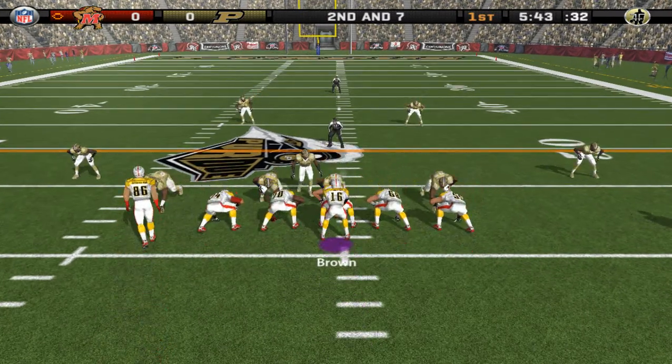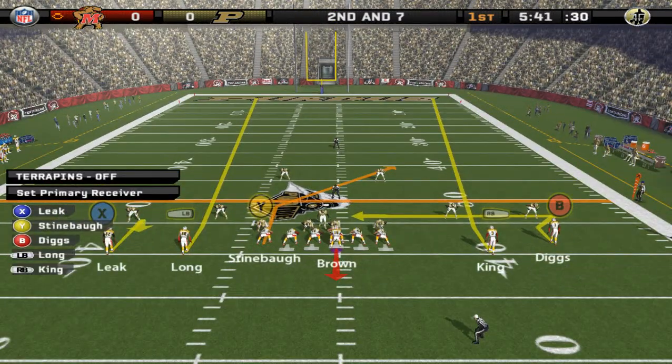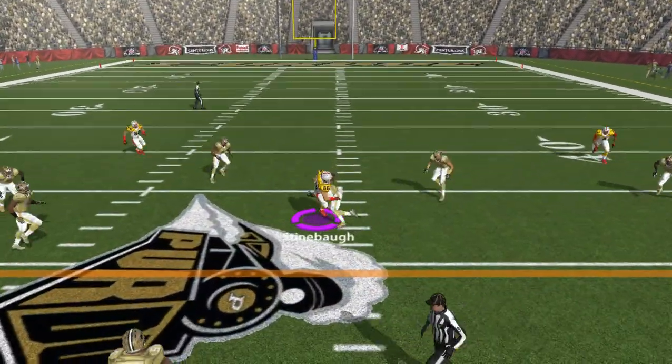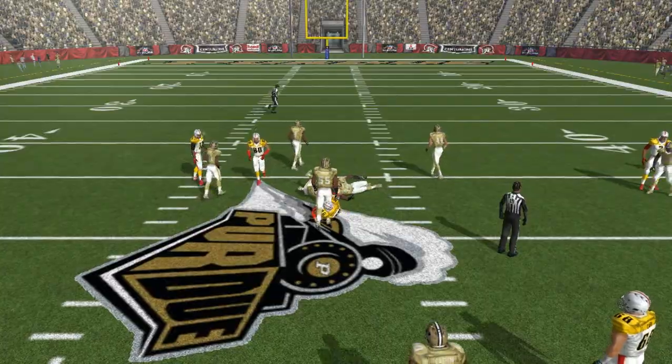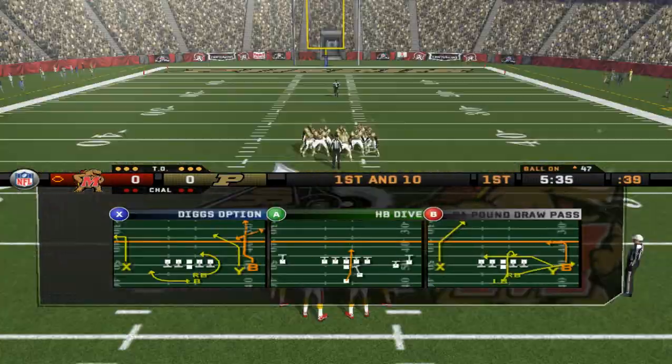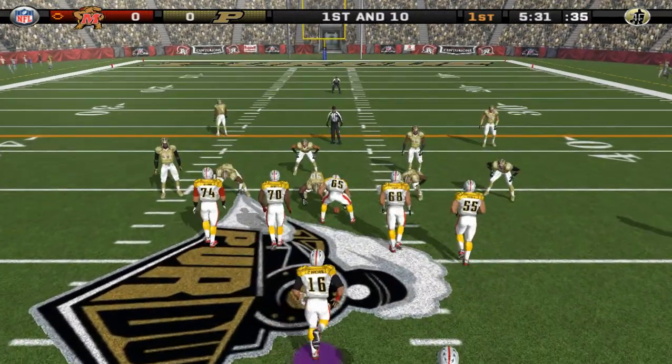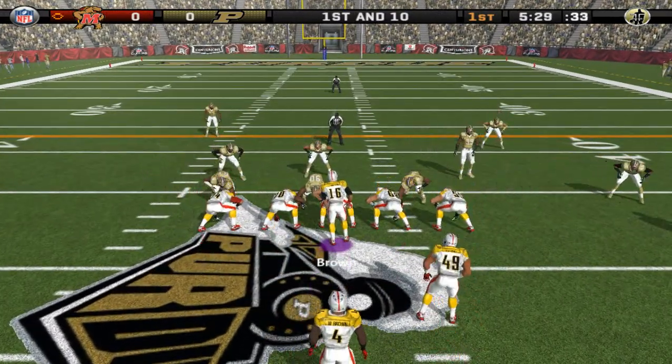Blue down, blue down. They come out in a dime package. With the throw, number 39 is there on the stop at the 47-yard line. On the play. First and 10. Ball on the 47-yard line. Let's go, man.